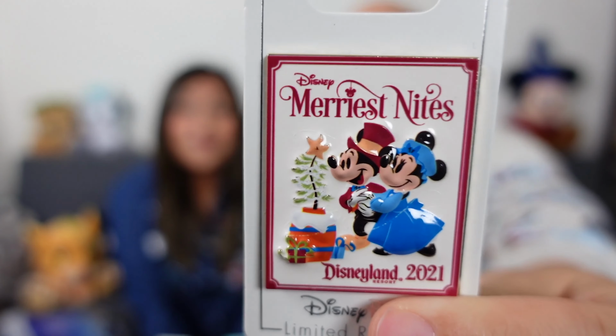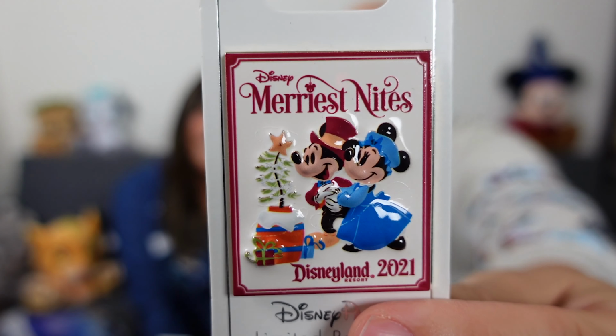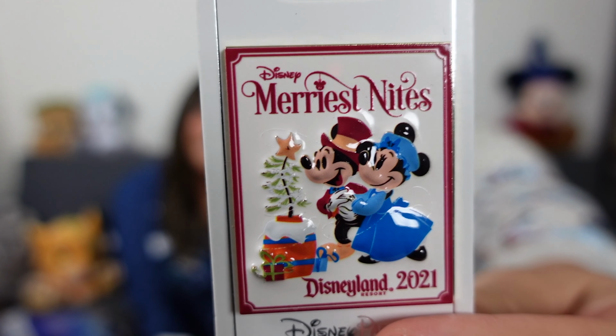Next pin is also a Mickey and Minnie pin, the Merriest Nights pin. I think this is really cute. The artwork is really cute. It is dated. It says 2021. And technically, we didn't attend any of the Merriest Nights events. But you know what? We were in Disneyland around Christmas time in 2021, and we had our own kind of merry night. It was the merriest of nights.